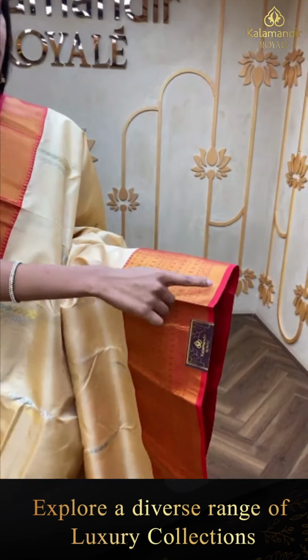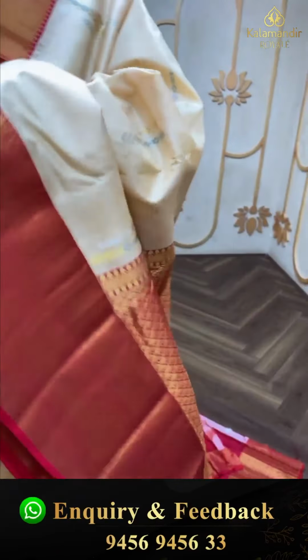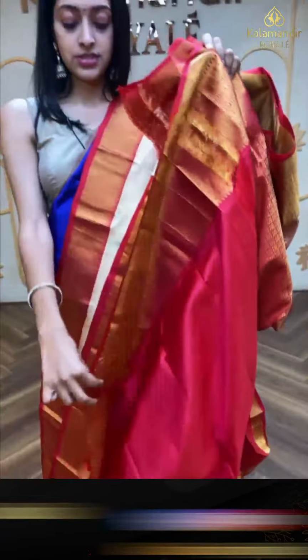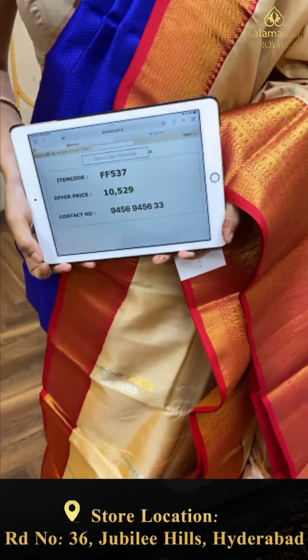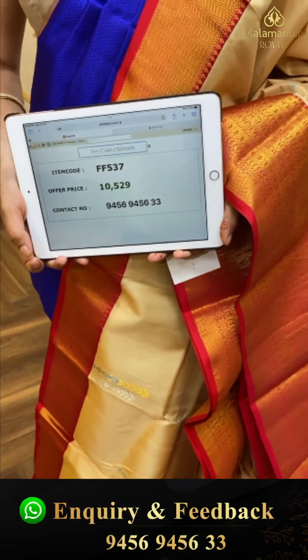And this is the contrasting border, which has a beautiful zigzag florals and antique detailing all over it with golden zari. And this is the pretty pallu, diamond brocade pallu. And this is the gorgeous contrasting blouse. I'll give you the pricing details. Very beautiful sarees coming for an amazing reasonable price. And the item code is FF537 and today's offer price is 10,529 rupees only.